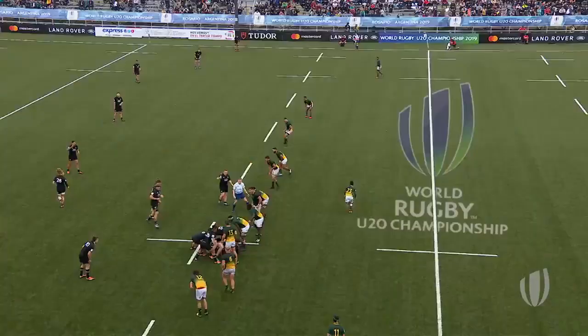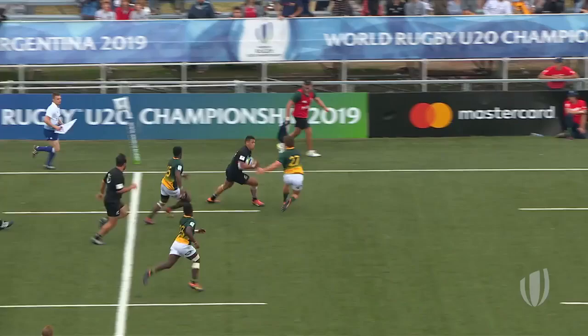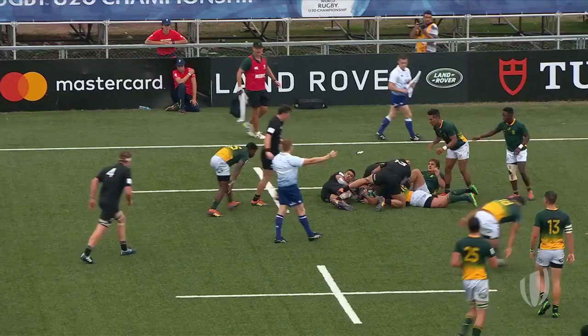Energy sapping stuff, of course. Match three towards the end of it. Proctor kicks it. It must be accurate, and is. Nana Satoru, great catch. The support runners are there. Advantage. It's been knocked on, though. New Zealand are out.